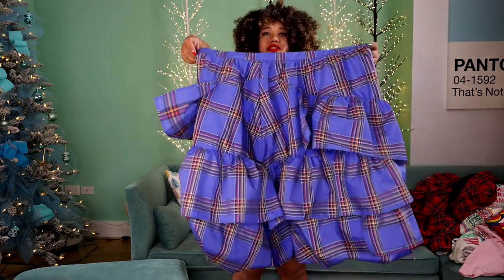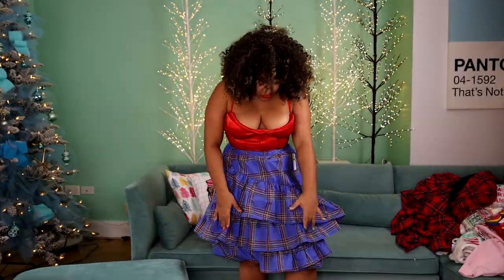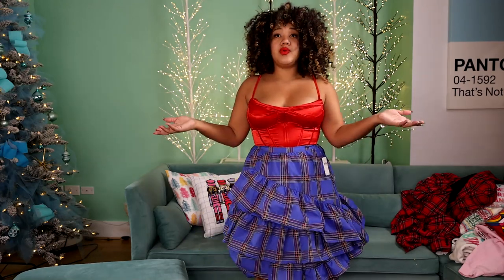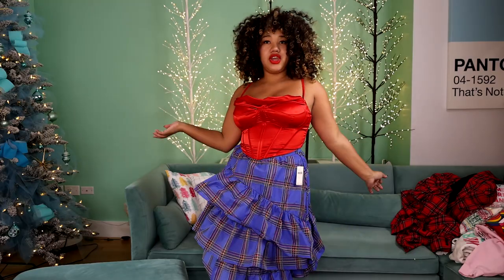First up, we have this blue festive plaid skirt. This is a very cute skirt. I would love this skirt in every color. It's very cute with the red corset top, and would be cute with just a plain sweater. Truthfully, the skirt here is the star of the show.